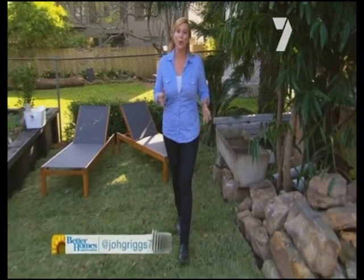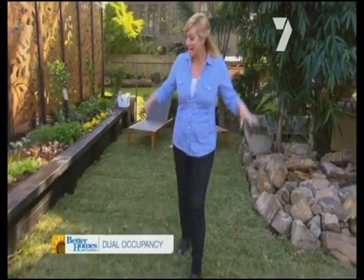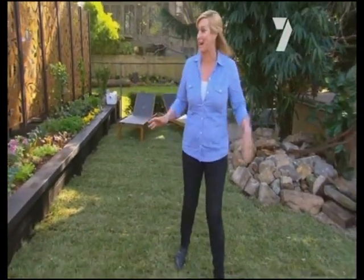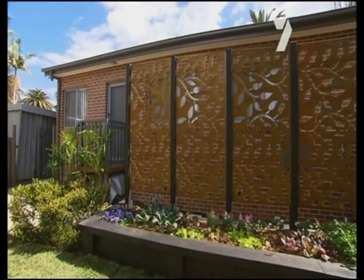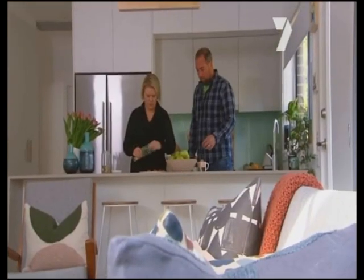We've been following the dual occupancy build for Renee and Zoe and Renee's parents, George and Maureen. Now, Jason's done a great job in the garden here, actually providing a little bit of privacy between the two homes. But for Renee and Zoe, they have finally moved in. Now, we've spruced up the place. Let's go check it out.